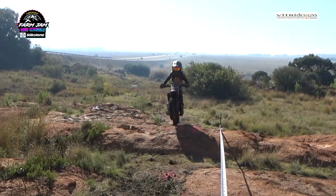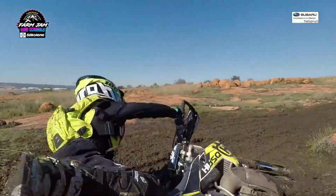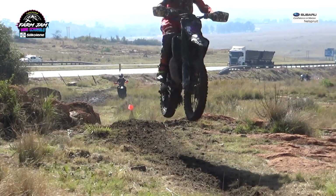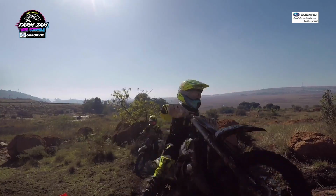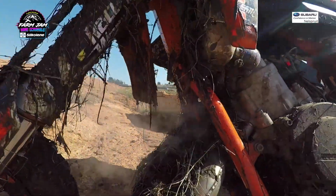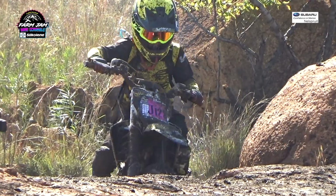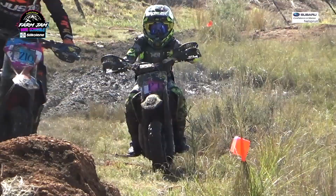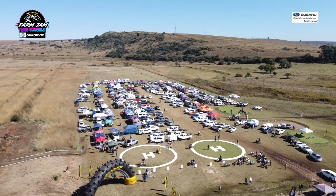The morning session showed how moist the conditions were going to be, but the juniors absolutely loved how the track was holding together. There were some good crashes out there, there was some good fun, but everyone had an absolute rip as they tackled the 2-hour morning session. Sure, there was loss of traction, but there was plenty of racing and plenty of movement happening out there. Let's go into the categories and climb the ladders.